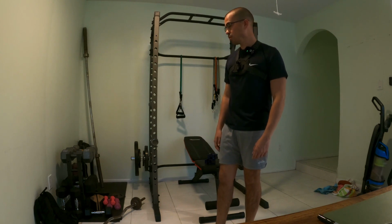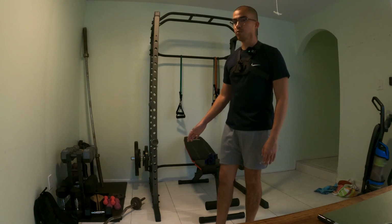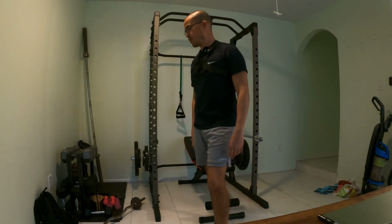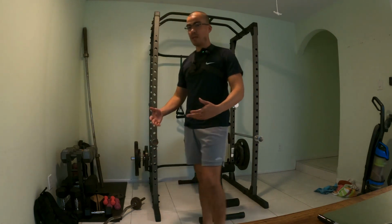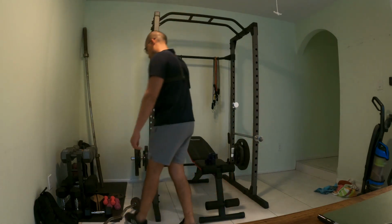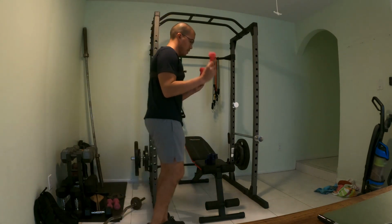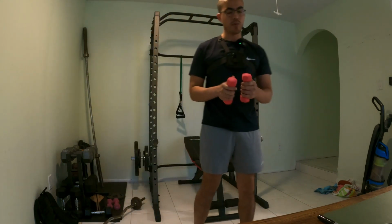Normally with shoulders, I like to start off really light. I'm talking about very light, like two pounds, and just do some fluttering lateral raises just to get the shoulders nice and warmed up and really just keep going from there. So without further ado, we're going to be getting these little babies right here. These are 2 pound weights.